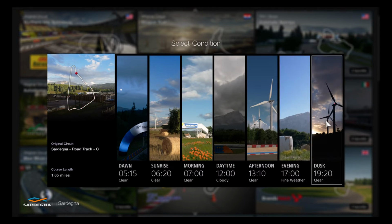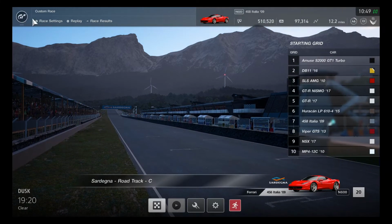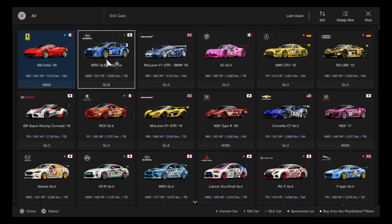Alright, so right now this is going to take a dusk time condition, which might come out better. We'll have to make sure it turns out brilliant, taking a lot more turns to go better and faster. This will get better if we take practice to learn and improve. If possible, choose one of the 3 road courses of Sardegna to race in the daily races. So this is going to be quite brilliant.